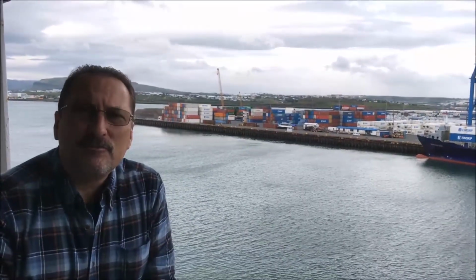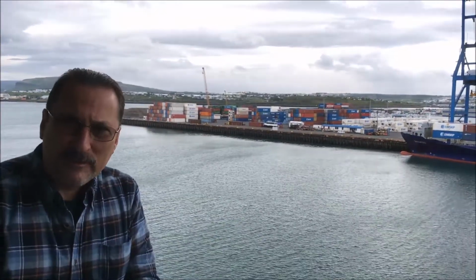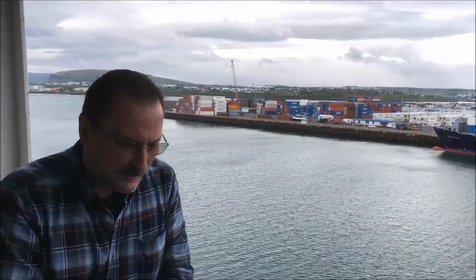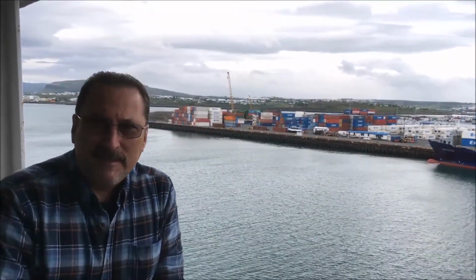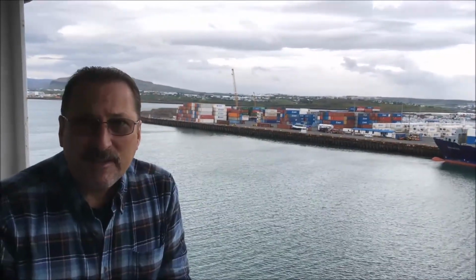Take two. Today we're in Reykjavik, the capital of Iceland, and we'll be going to the Golden Circle. Start again. Today we're in Reykjavik, the capital of Iceland. We're going to be taking a tour to the Golden Circle, which includes seeing a glacier, seeing geysers, and seeing a waterfall. Or more than one waterfall.